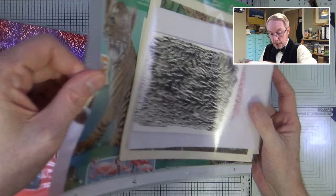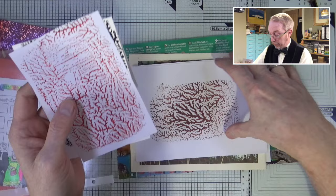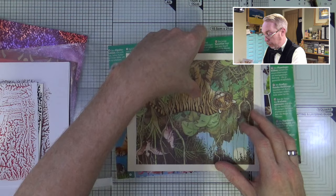Oh, look. Cute. Right. So we have some what look like jelly prints. It's almost coral, isn't it? Like undersea coral. That's cool. I like the effect on that one. Lovely, lovely. Oh, look at this.